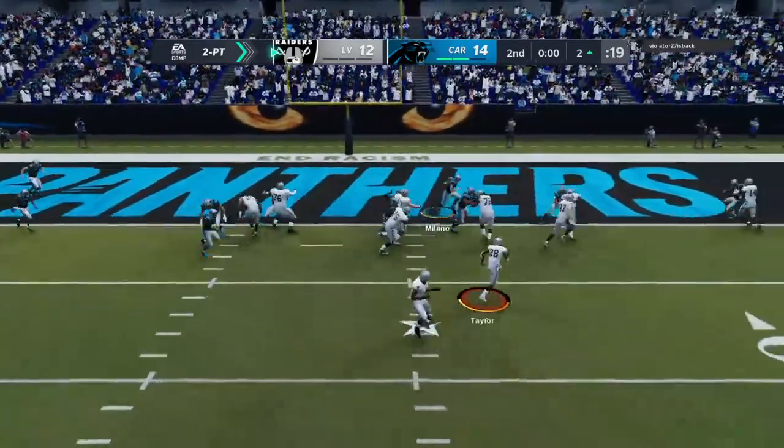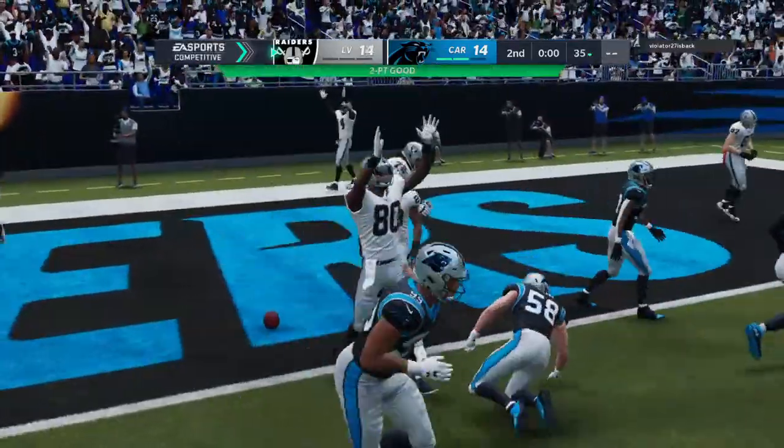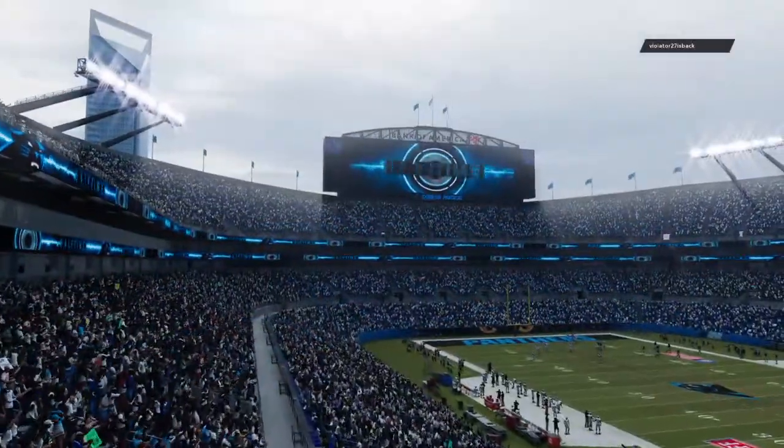They'll let Taylor try and run. They'll try and run it here. And he will get into the end zone. So a perfect finish to the half. They get the touchdown on the final play and 2 more for good measure.